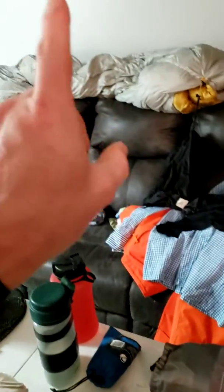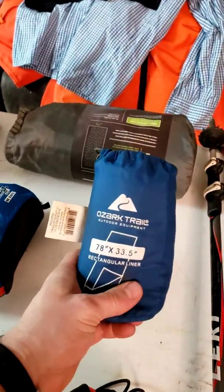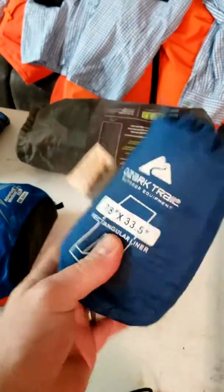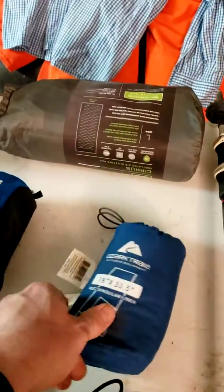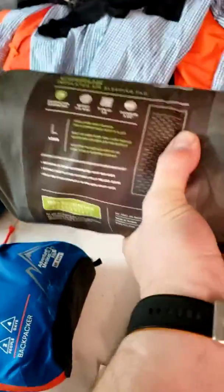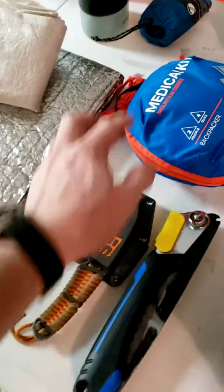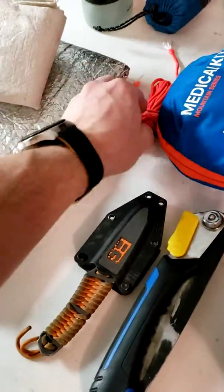I've got a 10 below bag, but I'm also bringing a liner, just a cheap liner, just in case it's just crazy cold. I'm doing my REI Cirrus sleeping pad, and it does have an R value of 2.8, so that should give me a little bit of warmth. I've got our first aid kit. I am going to bring our saw, a knife, a little bit of extra rope.